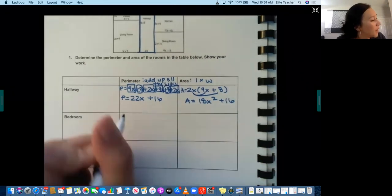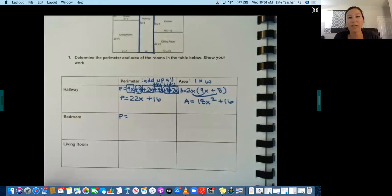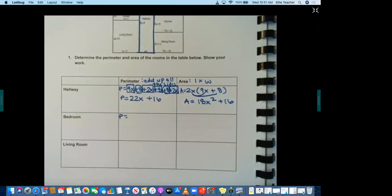Okay, so can someone tell me how they found the perimeter of the bedroom? Or do I have to pick people? Any volunteers? I'll try. Okay, thanks, Dakota.